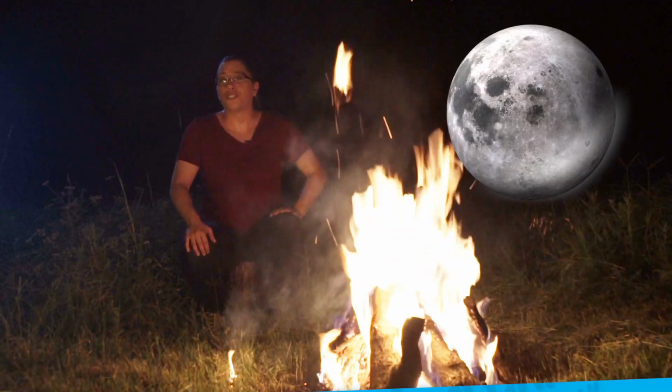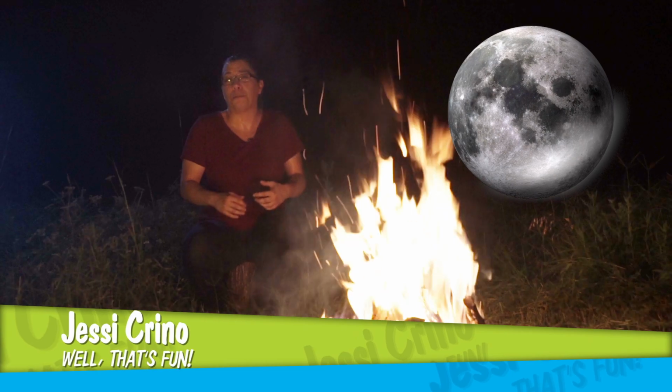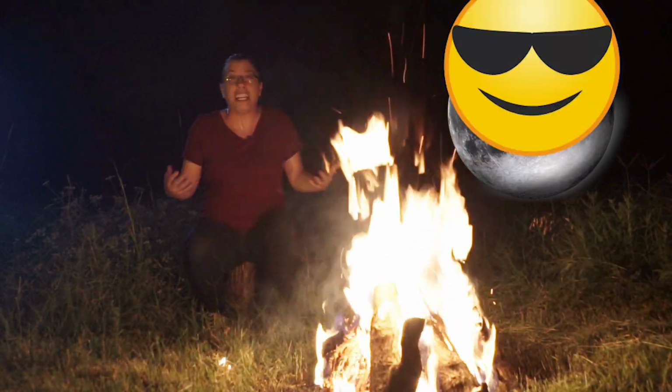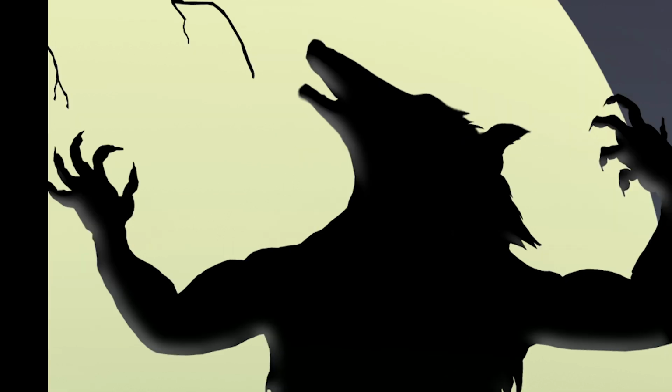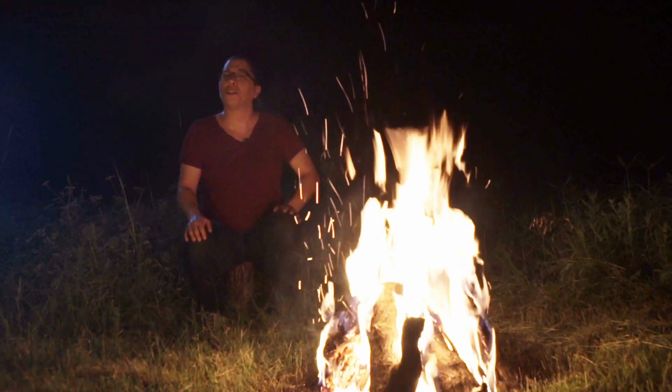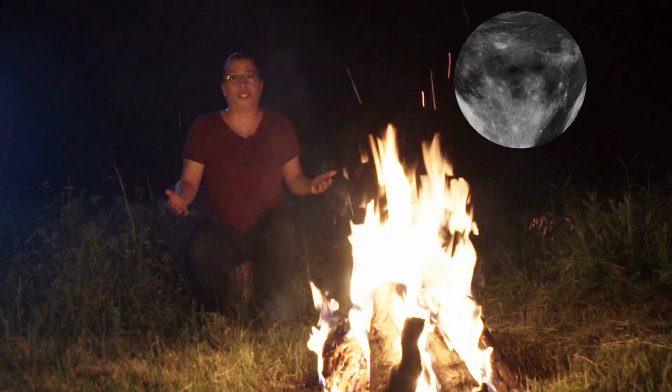Our moon has been with us for about 4.5 billion years. People have said that it's made of cheese, that it has a face, or that it turns people into werewolves. It doesn't, but it does do some other weird stuff, like change shapes, and then sometimes it just goes away.